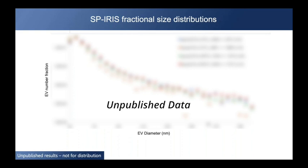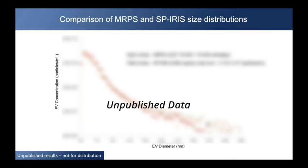So how does MRPS tell us these distributions differ, apical versus basal release? Well, first of all, we can compare MRPS to SP-IRIS if we assume a total concentration of vesicles, and I show results here for CD63 capture. And you can see that the essential shape of these two distributions are in very good agreement. So in fact, the SP-IRIS is telling us the distribution is similar to what we're getting from MRPS, but it doesn't tell us the actual amounts of vesicles that are being produced in each case.